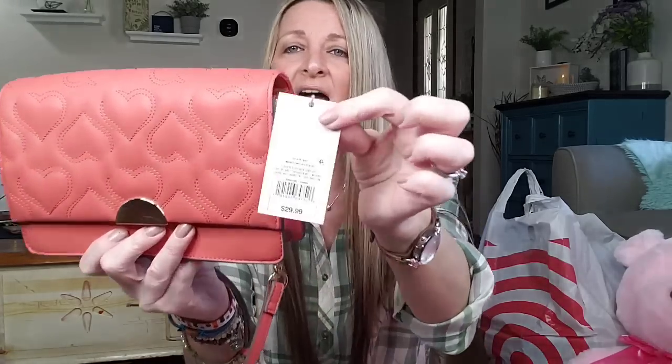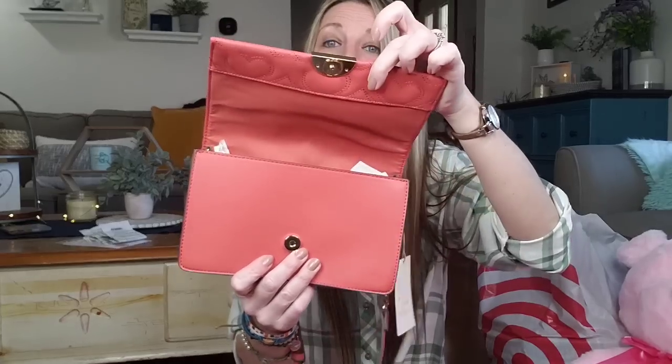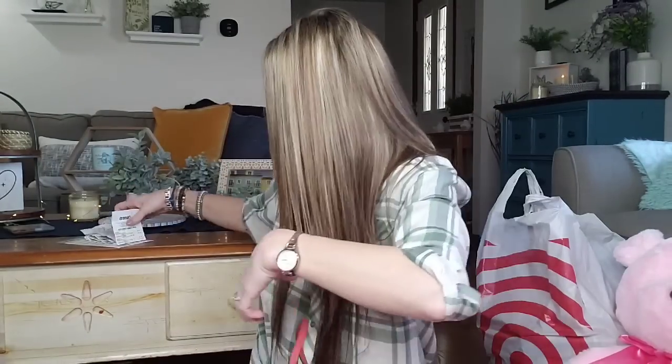Okay, this even tops it even more. Purses. These weren't with the clearance or anything. They had it in white, black, in this color. I picked up this color. These were $29.99 and they rung up for $2.99. Oh my gosh.